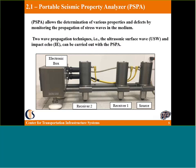Depending on the type of evaluation being performed, the receiver-to-receiver spacing can be modified by the user. A receiver-to-receiver spacing of 4 inches will allow the structure to be evaluated up to a depth of 8 inches, while a receiver-to-receiver spacing of 6 inches will allow the evaluation up to a depth of 12 inches.